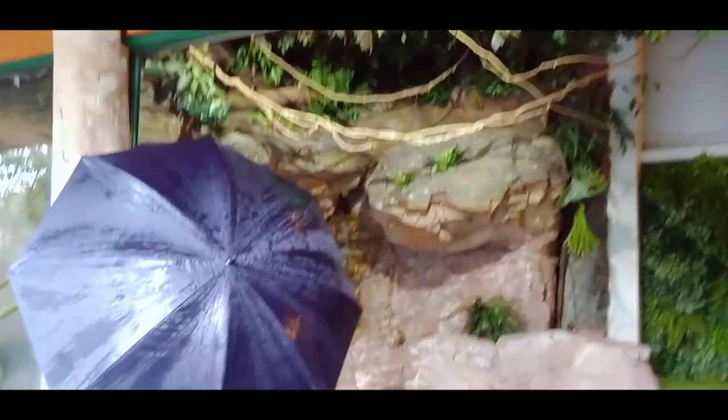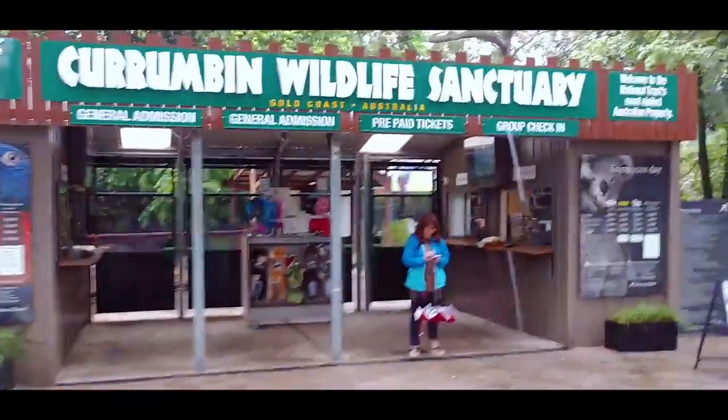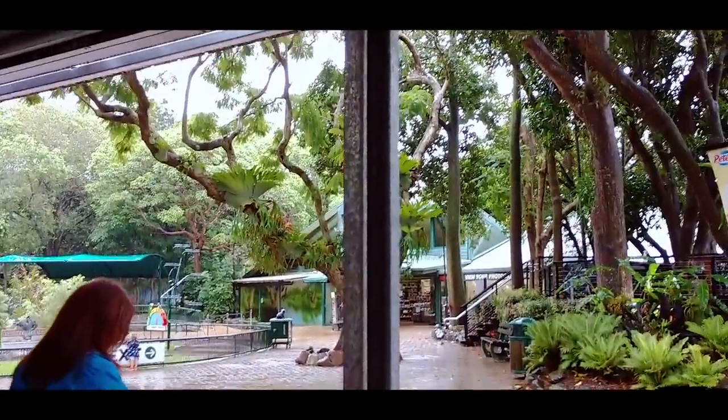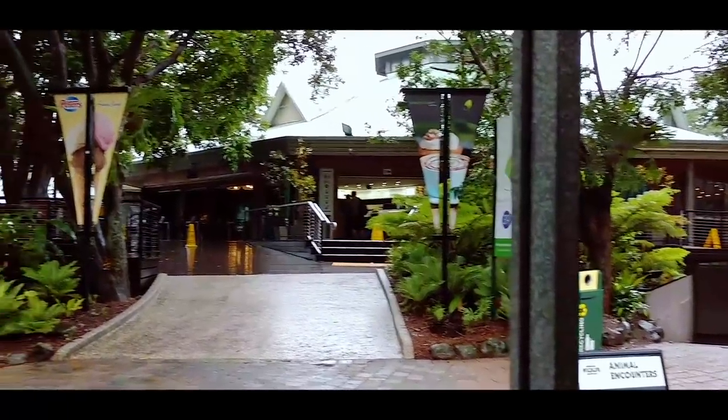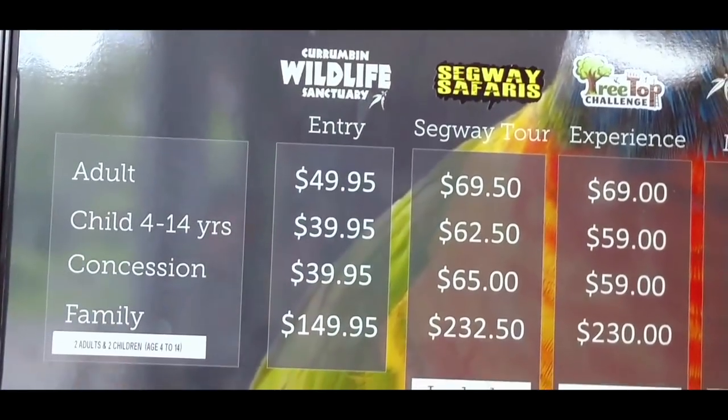So this is the entrance, guys. It's heavily raining over here. Wow, check this out. Free tickets. Okay, we're gonna get some tickets over here. Okay guys, so we are here at the entrance getting some tickets. This place looks awesome. Oh, we've got a big spider over here. Okay, it costs about 49 for the entry for the wildlife sanctuary.